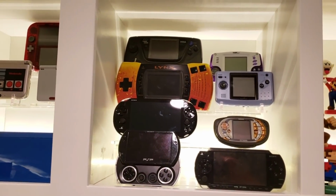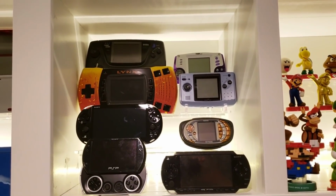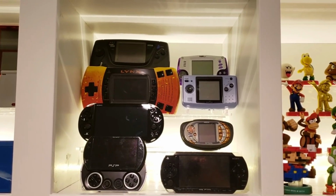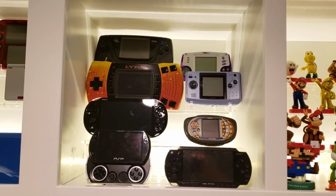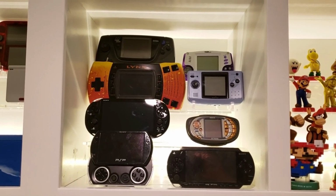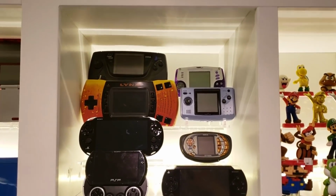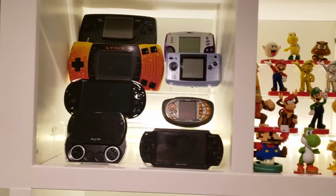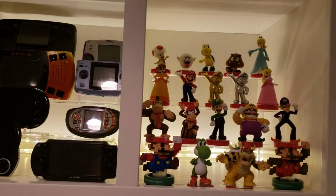Here we have the non-Nintendo handheld systems, the Island of Misfit Handhelds. Well, okay, only partially true. Starting at the top left, we have the Sega Game Gear. Below that is the Atari Lynx. Then PS Vita, PSP Go. Next to that is the PSP. Then the N-Gage and the Neo Geo Pocket. And the top right there, last but not least, is the Game.com. Sorry, Gamecom.